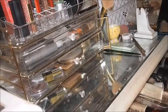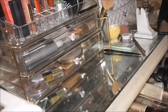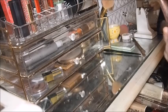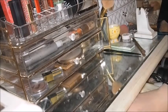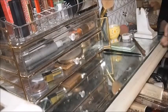There's not really much at all in here. So we've got this primer here. There's the Becca one, but I've used that recently. I've also used this one recently. This Beam Dream, I think I'll put that back. Right, let's bring out the Collection one.